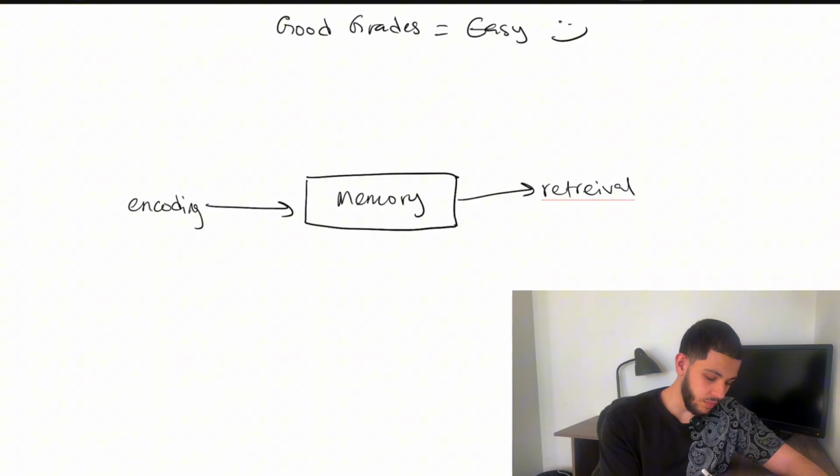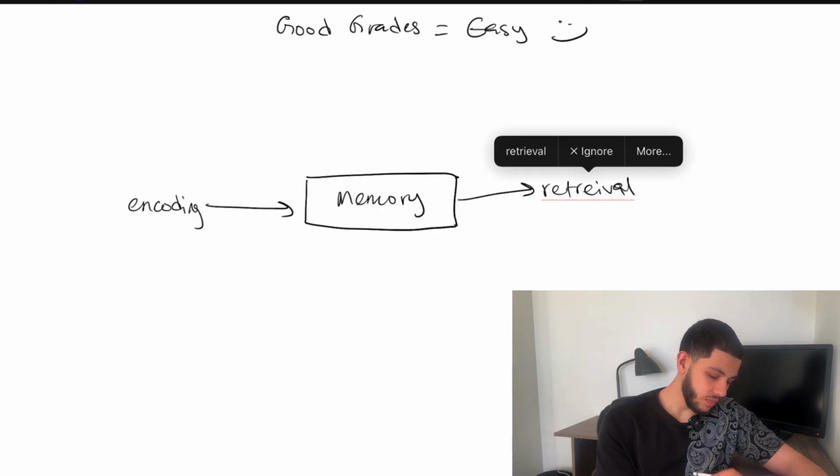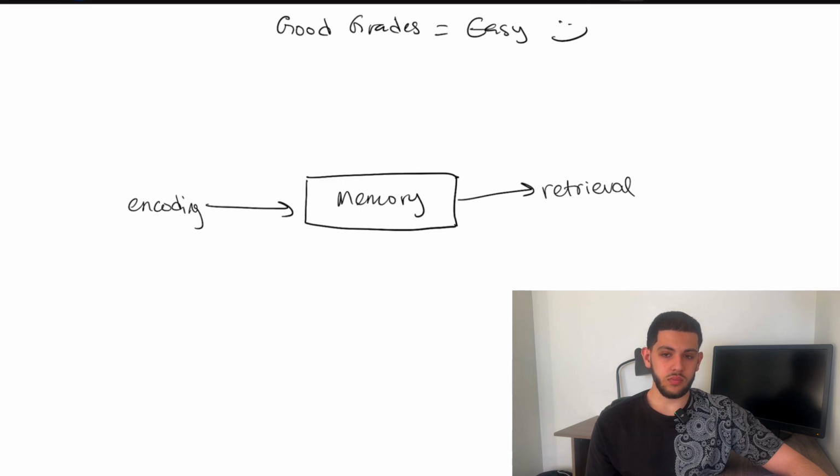I don't even know if I'm spelling that right, but whatever. Either way, how do we optimize for encoding, right? And not just any type of encoding. You want it to be high quality encoding so that you not only remember the thing, but you also understand it, which inherently is going to strengthen the quality of your memory, right? As in, you don't want to just remember that the powerhouse of the cell is the mitochondria or something, right? But you kind of want to know what the mitochondria looks like, the different components of it, what it does, how it applies to different cellular processes in the body, right?